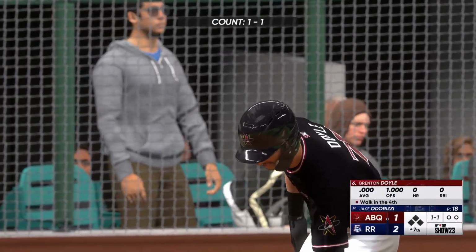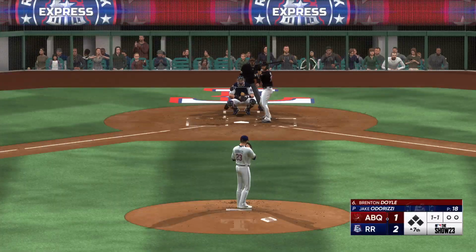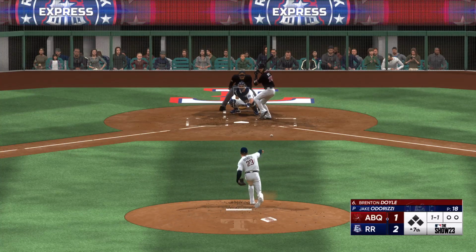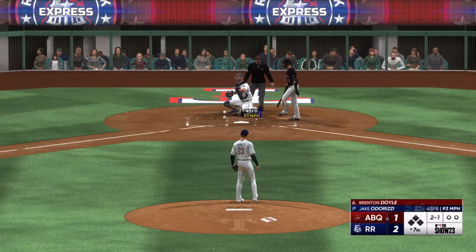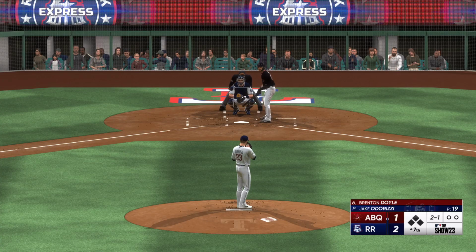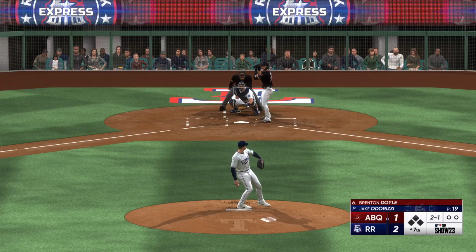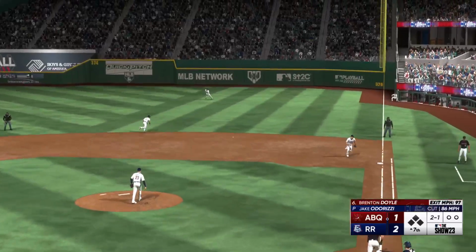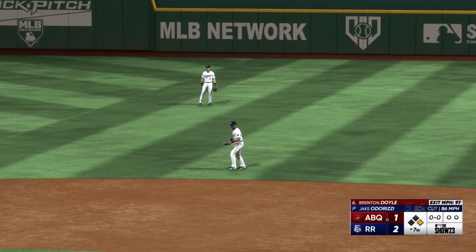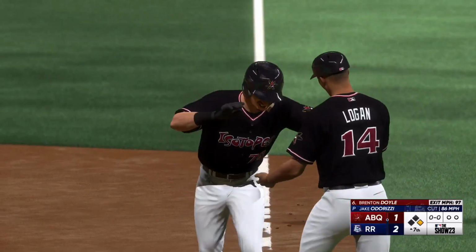Welcome back. Top of inning number 7. And now, Brenton Doyle. Next offering is downstairs. Hard ground ball, base knock. Well, that may end up being an at-bat we go back to later on when this game is over.